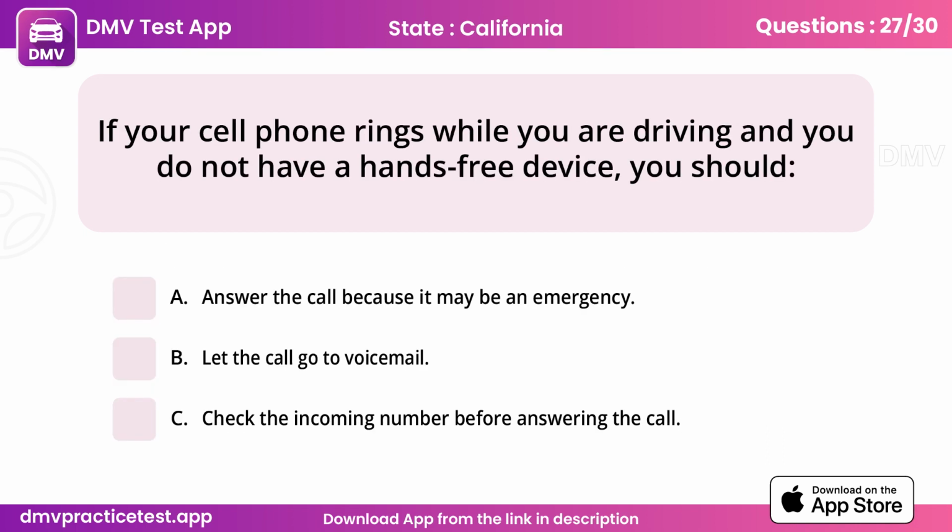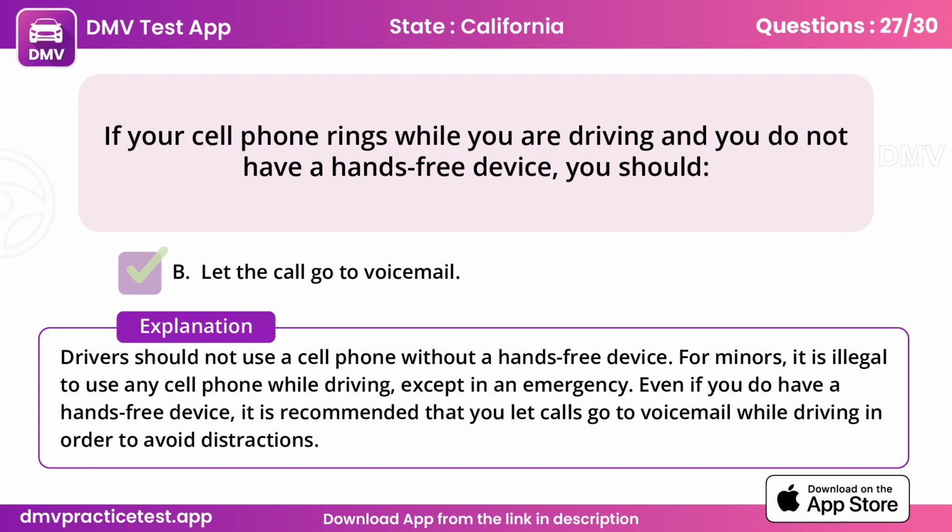Question 27. If your cell phone rings while you are driving and you do not have a hands-free device, you should B. Let the call go to voicemail. Drivers should not use a cell phone without a hands-free device. For minors, it is illegal to use any cell phone while driving, except in an emergency. Even if you do have a hands-free device, it is recommended that you let calls go to voicemail while driving in order to avoid distractions.